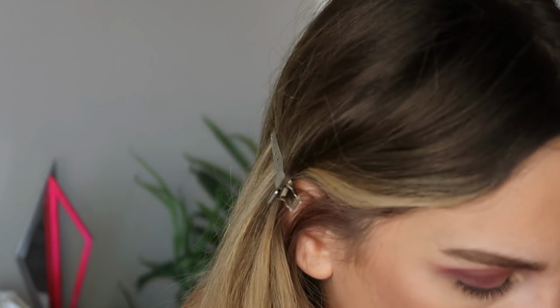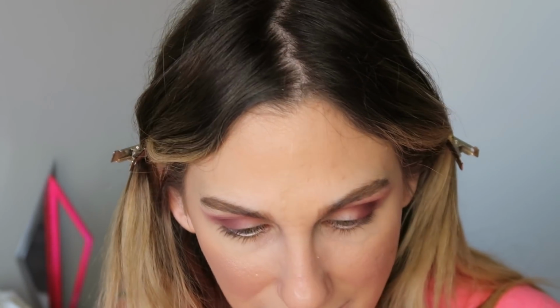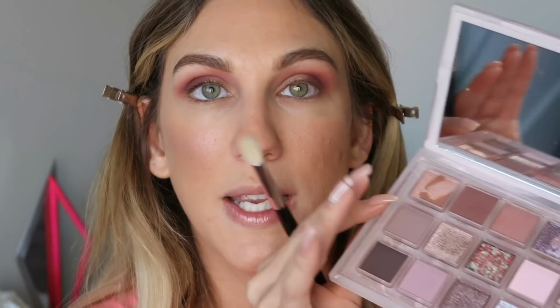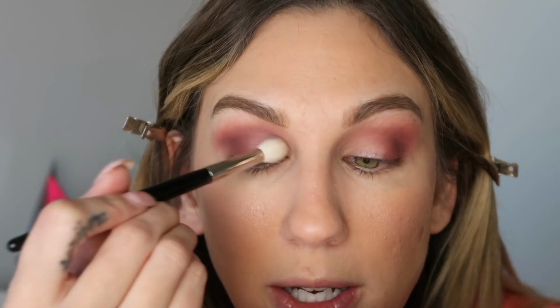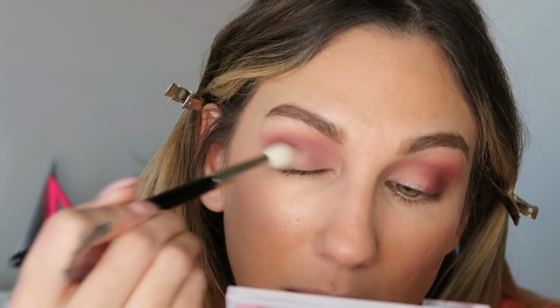Okay. Feeling this vibe. I just want to go in with the shimmer. I was going to go in with one more matte, but now I am. But I'm just going to go very light, I'm literally using a blending brush. I'm so lightly going to take some Precious here, because that was my plan. I'm going to tap this on the inner part of my eye just a little bit, and blend all of those mattes together.